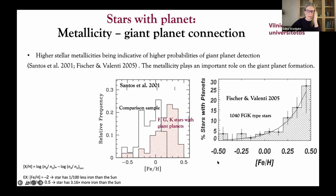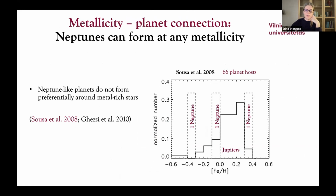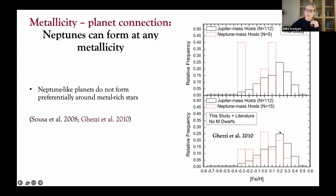Later on, Debra Fischer and Valenti showed that higher stellar metallicity is indicative of a higher probability of giant planet detection. At that time, the samples were stars hosting giant planets. Later, scientists wanted to check whether this metallicity-planet connection still holds for different types of planets. Sousa in 2008, using 66 planet hosts, showed that Neptune-sized planets do not form preferentially around metal-rich stars as giant planets do, and they can form at any metallicity. This finding was later confirmed by the work of Ghezzi, that Neptunes can form at any metallicity, which you can see here in red.